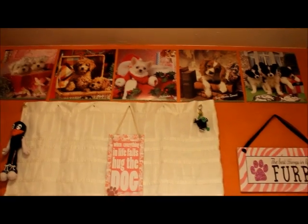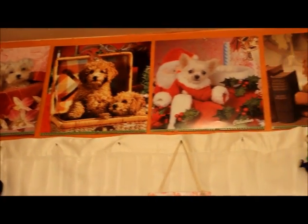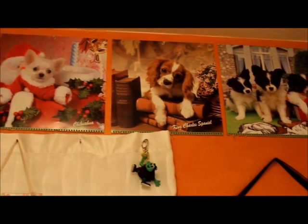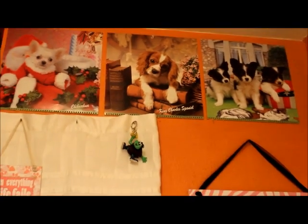And these are more pictures from another calendar. And I thought these were so cute. That's a King Charles Spaniel. I would love to have one of those someday.